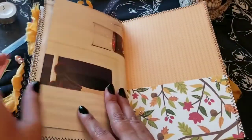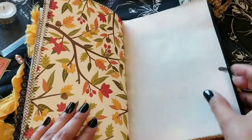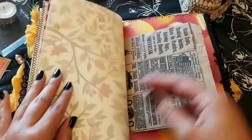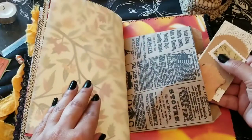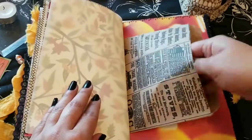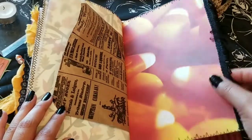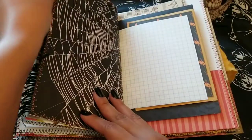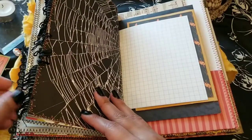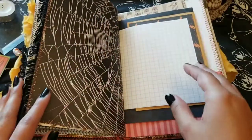All right, flipping through here, this is a pocket. Some more of that vellum paper, another little pocket here with some more goodies inside for you. And I got this from my cousin Rachel. And here's some more candy corn scrapbooking paper. And I love the ruffles here. They remind me of spider legs or something.